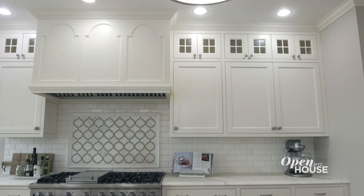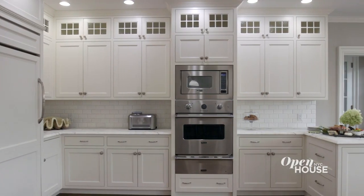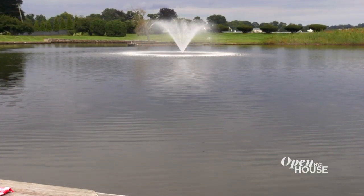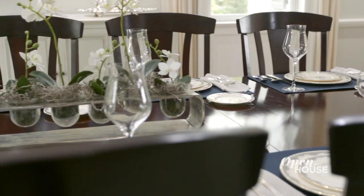The kitchen is a chef and entertainer's delight. The kitchen features modern, high-end appliances, everything necessary to host large gatherings, holidays, and intimate dinner parties. The focal point is the bay of windows showcasing the jaw-dropping water scenes. I'll just go ahead and tell you, that's a theme throughout the entire house.